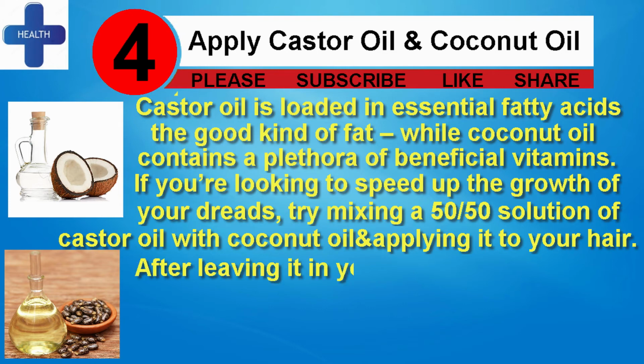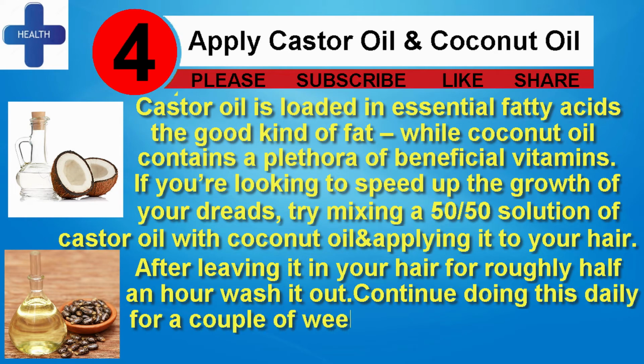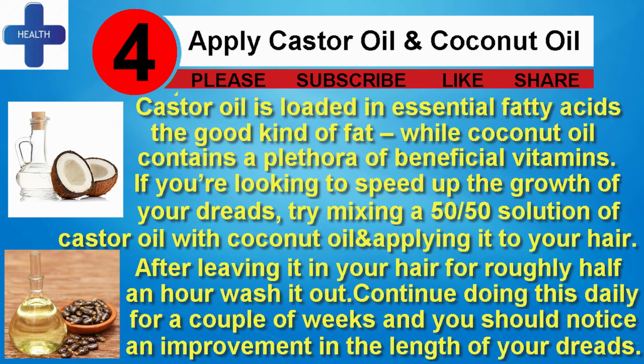After leaving it in your hair for roughly half an hour, wash it out. Continue doing this daily for a couple of weeks and you should notice an improvement in the length of your dreads.